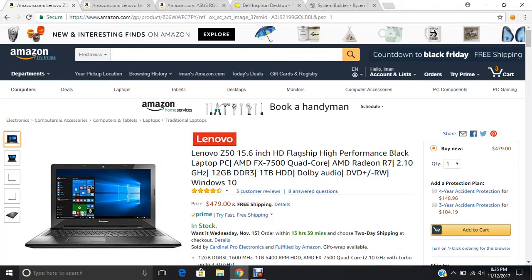So right here we have a Lenovo AMD FX 7500 quad core. So it's not a dual core with two cores, but it's a quad core with four. An AMD Radeon R7. That's not the best graphics card, but still, it's a graphics card for a $480 laptop. 2.10 gigahertz. That's not the best gigahertz, but still. And 12 gigabytes DDR3 and a 1 terabyte hard drive.